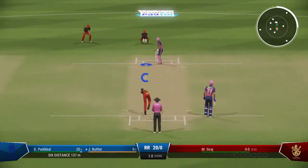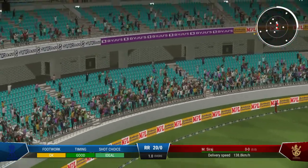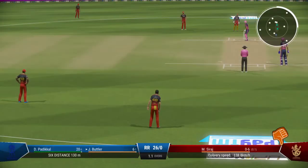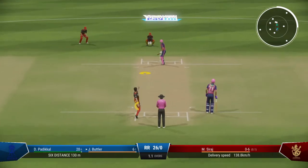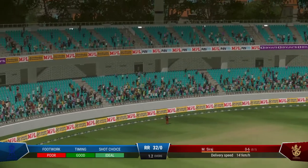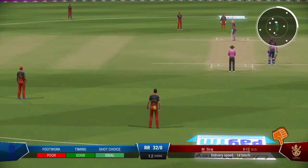The right-arm medium bowler is coming into the attack from the south end. That's the start you want. Awesome shots, and it's flown over the boundary. There was a bit of width on that, and they've climbed into the shot to send it up and over for 6.